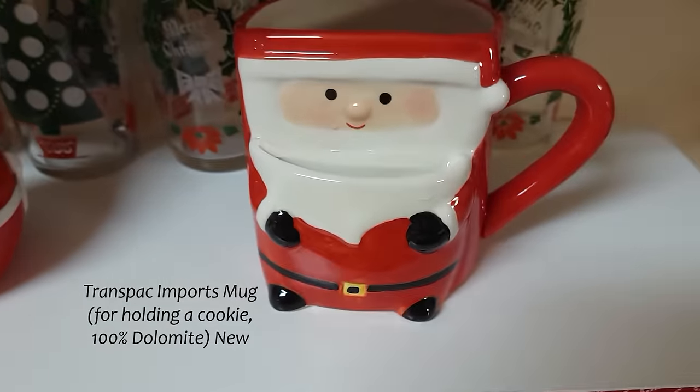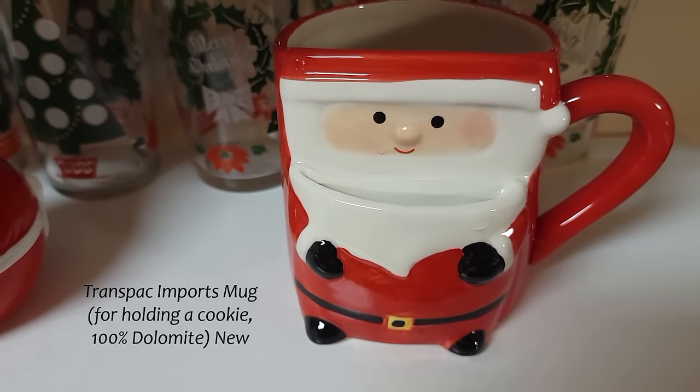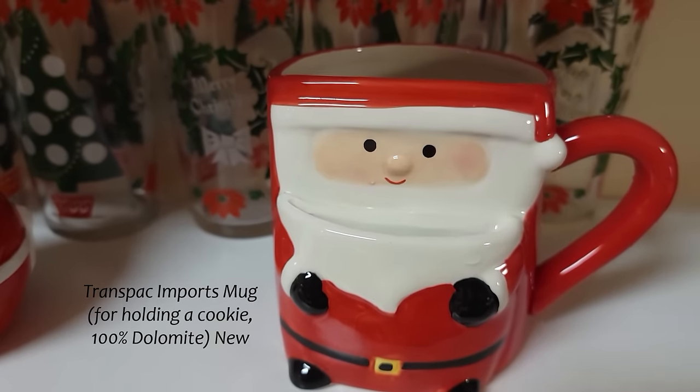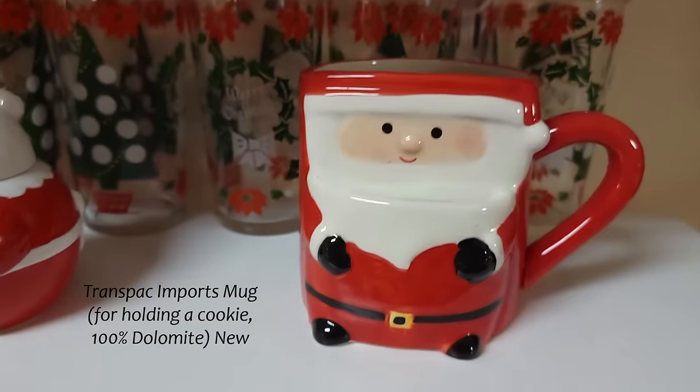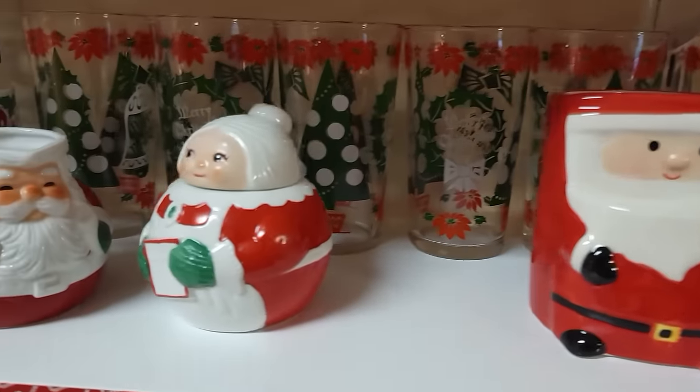And we were talking about whether or not that was for your tea bag or your spoon or what. Who knows? I don't know. But it is dishwasher and microwave safe. So I thought it was kind of a fun purchase, and I did give Norm some cocoa in it, like I said I would.